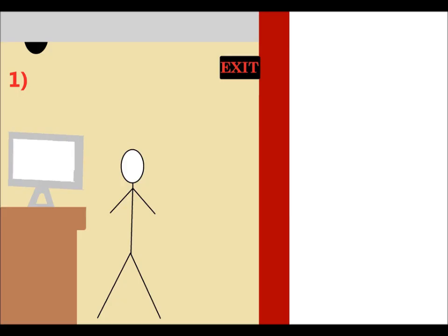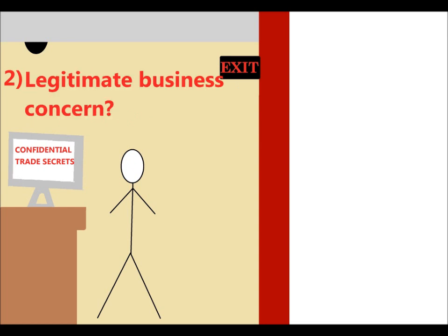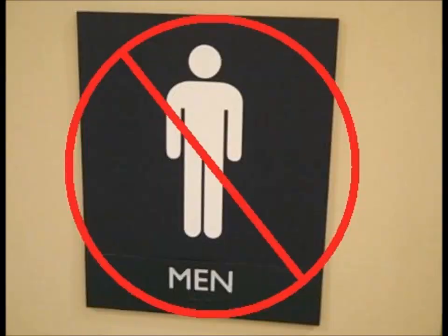The courts have generally looked at privacy violation cases in certain steps. First, they examine whether or not the employee had an expectation of privacy. Then they examine if the business had a legitimate business concern for filming that would override the expectation of privacy. Generally, the courts have ruled that business interests outweigh privacy interests, but have consistently ruled against employers when there's no legitimate business reason for filming or if the footage is too invasive, such as in a bathroom.